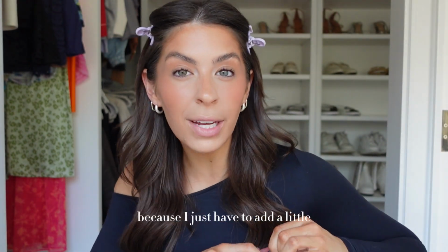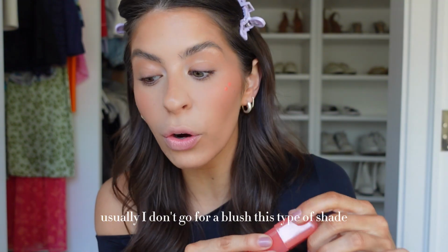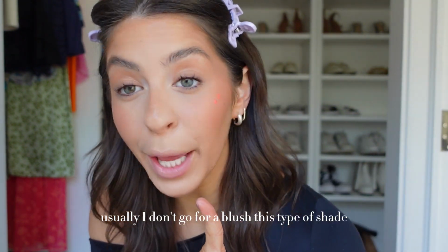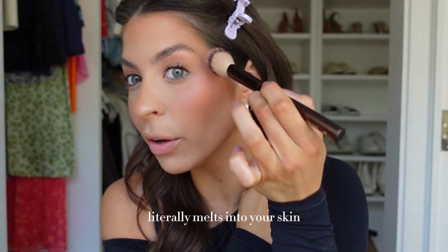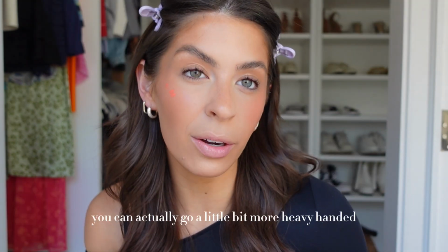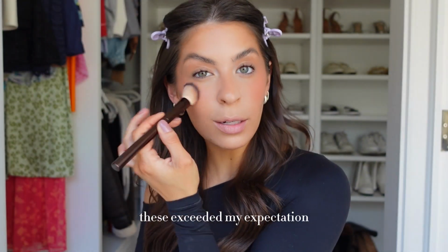Oh my gosh. Now I'm gonna try Peach Sorbet because I just have to add a little pop of something on here. Ooh, okay, usually I don't go for a blush this type of shade. Ooh, okay. Literally melts into your skin. You can actually go a little bit more heavy-handed with these than I thought. Wow. These exceeded my expectations.